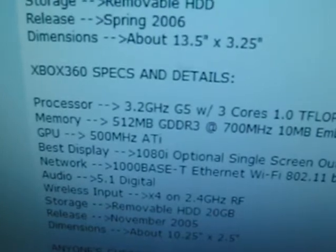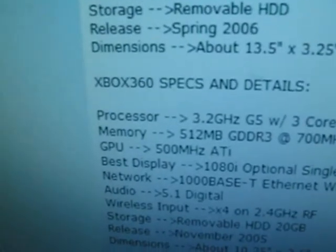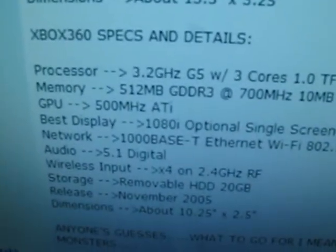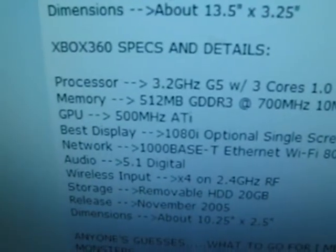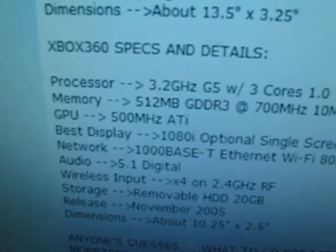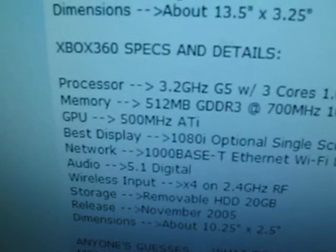Now, the processor for the 360 is relatively the same, 3.2 GHz and all the cores and all that stuff. The memory, though, also known as the RAM, random access memory, is higher. It is 512 megabytes. But the graphics processing unit is lower. It has 500 megahertz and it is ATI.